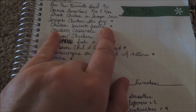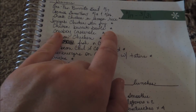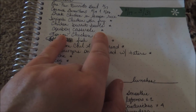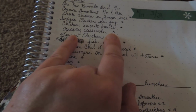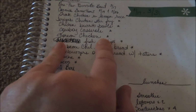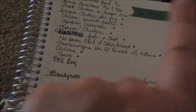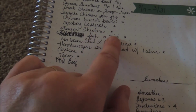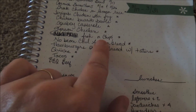Chicken, again, we have another chicken burrito bowl. This time I'll have to cook the chicken and make that. Cowboy casserole, that is a Trim Healthy Mama recipe, and you can find that in their cookbook. Korean chicken, I have a video that I made for that, and then I will try to link up here. And that's just a very family friendly favorite, and I will be making that with the coconut aminos.